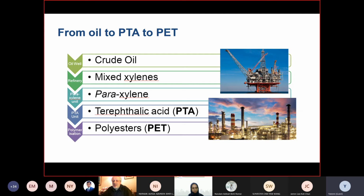And as you can see, it is a beautiful and very much a vertical process that works well within the petrochemical industry. You can go directly through from crude oil through production of xylenes, generation of polyethylene glycol from ethylene to make the polyesters.